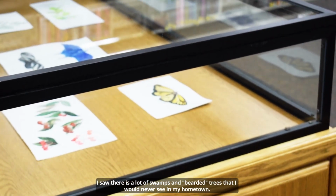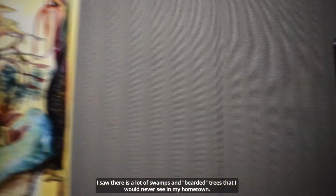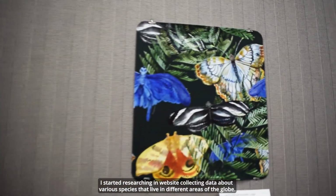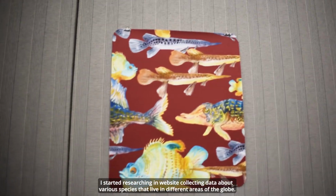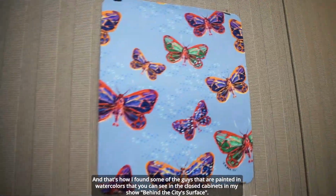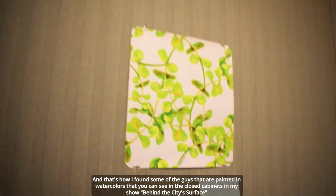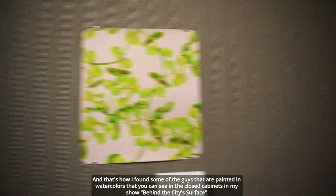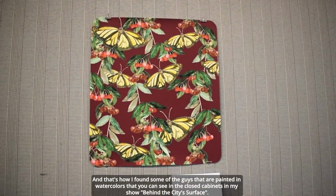I saw there are a lot of swamps and bird trees that I would never see in my hometown. I started researching on websites, collecting data about various species that live in different areas of the globe, and that's how I found some of the guys that are painted in watercolors that you can see in the closed cabinets in my show Behind the City's Surface.